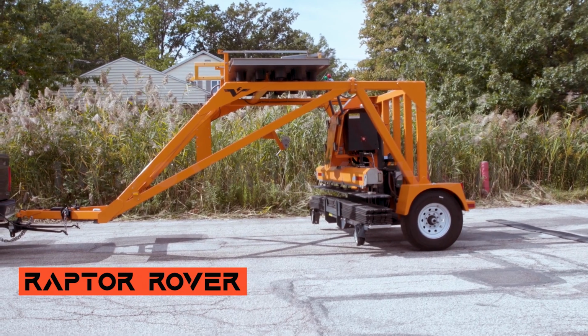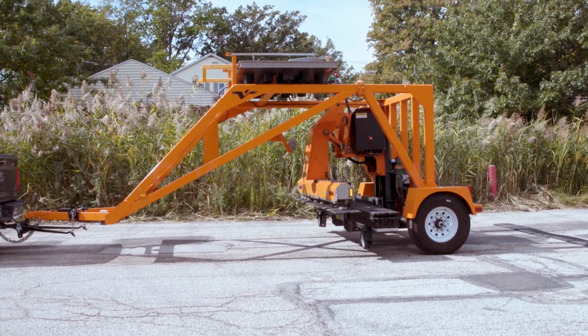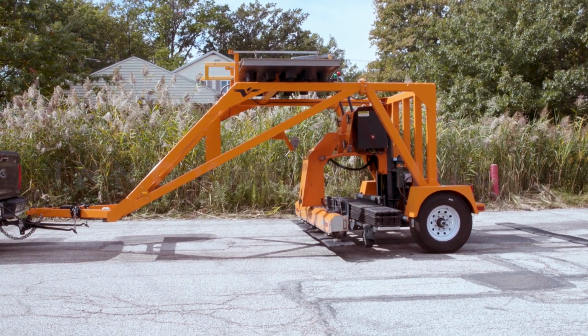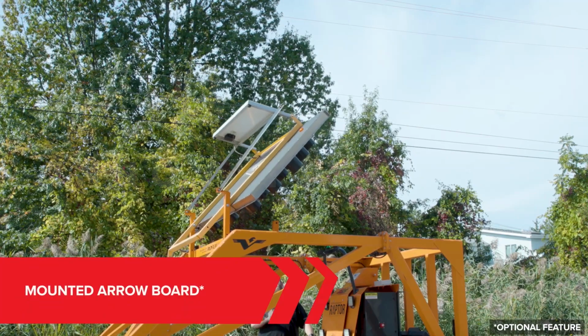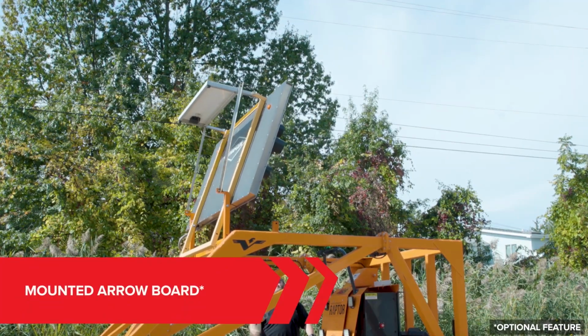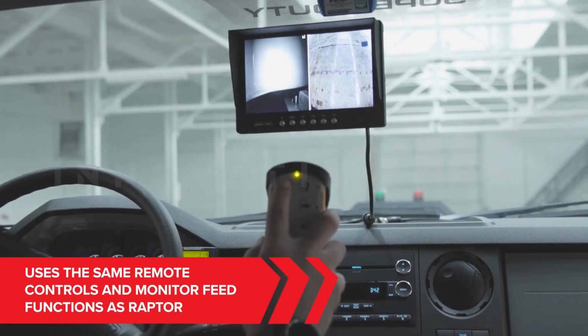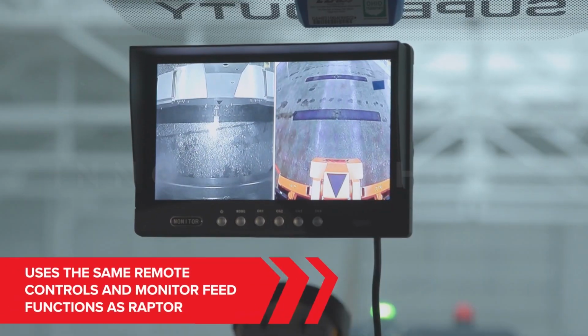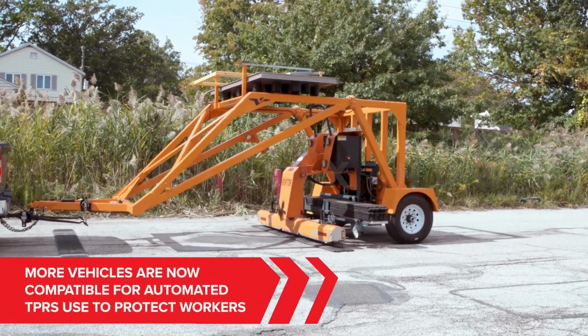Number 6. RAPTOR System for Efficient Speed Bump Installation. The RAPTOR system makes installing speed bumps a breeze even with a pickup truck. Mounted on a special hitch, it operates like a claw machine guided by camera, allowing for efficient installation and removal. Lifting up to 36 tons, this system adds practicality to speed bump management.